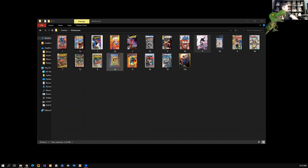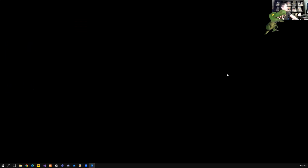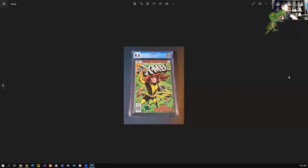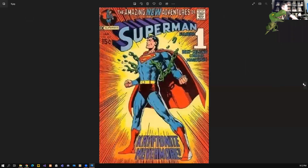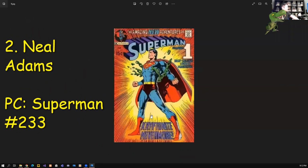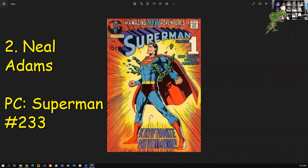Whoops, kind of reviewing my list here. All right, so it's not a surprise, but after number 2 on my list is Mr. Neal Adams. And as you know, I got this book graded, and it came back a 4.0, which is lower than what we were expecting. But overall, I'm just happy. It's a really nicely presented book. Just happy to have it in my collection.